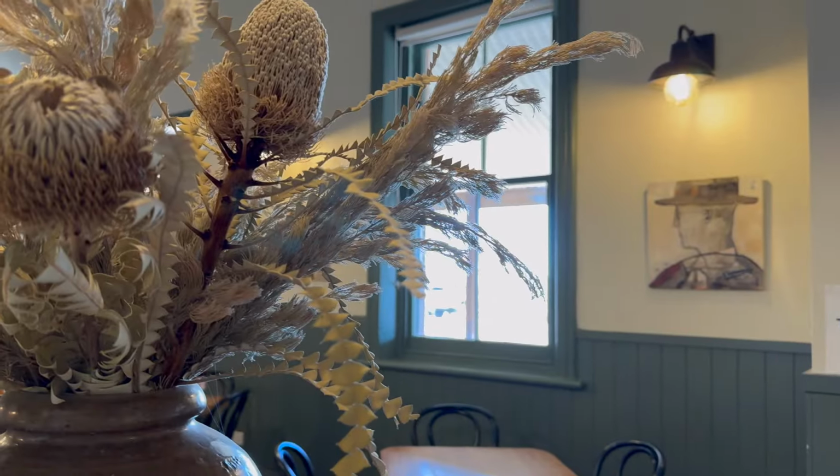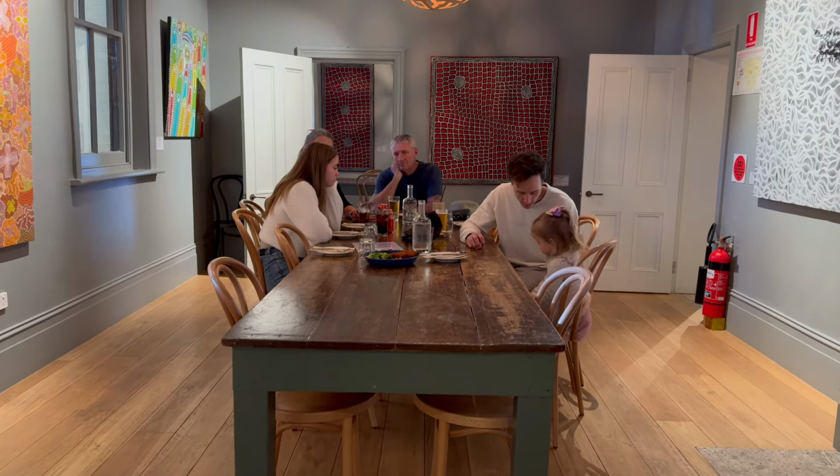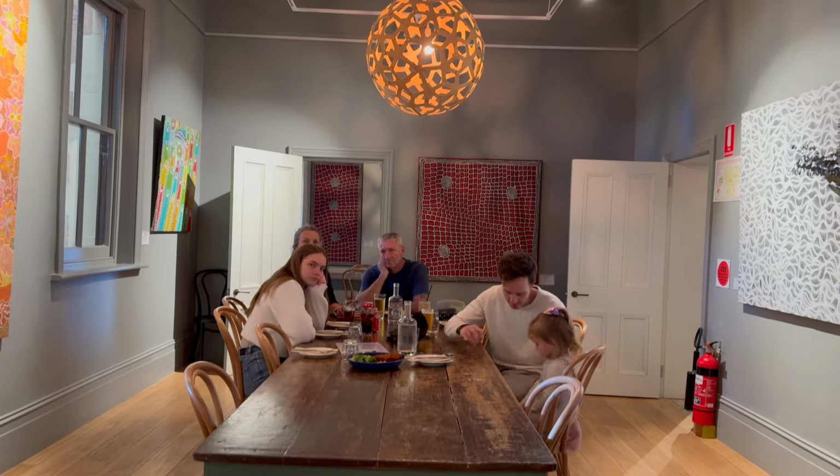I've just come back to the car for a quick nappy change for Callie, and I just wanted to say this hotel is so much nicer than I expected. When you walk in, it's got beautiful furniture surrounding it. There's little separate rooms where you can dine. We actually have our own little room for us to eat lunch today.